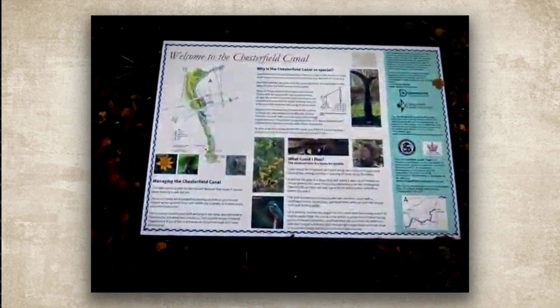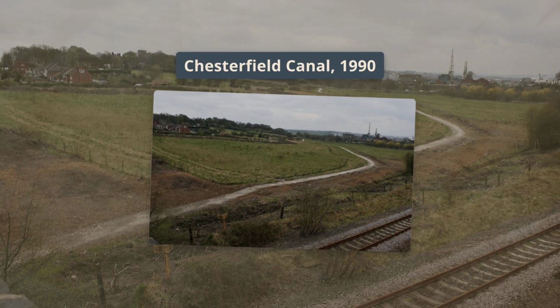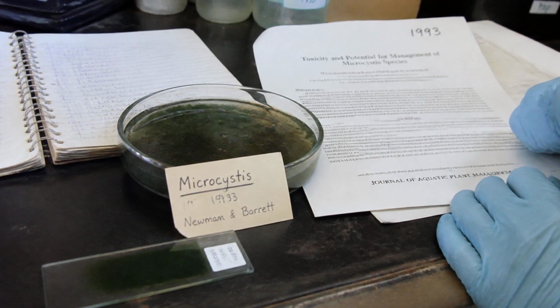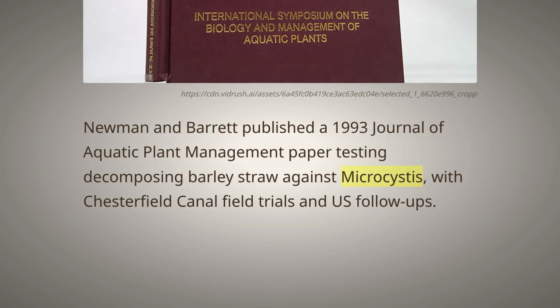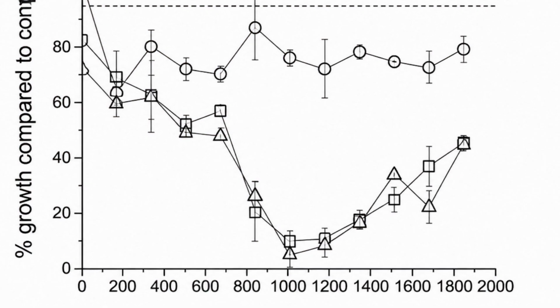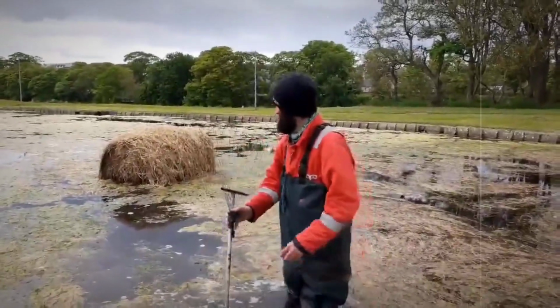In 1990, a team published studies of barley straw as an algae inhibitor in an actual waterway, the Chesterfield Canal, and in the lab. In 1993, Newman and Barrett targeted a troublesome blue-green algae, Microcystis, using decomposing straw in the Journal of Aquatic Plant Management. By the late 1990s, other researchers were still chasing the harder question: what, chemically, was even doing the inhibiting? But on the basic point, they were clear. Barley straw, rotting in water, held back the growth of algae.